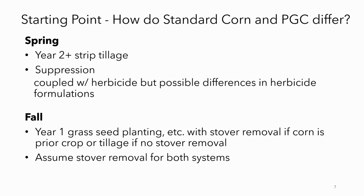The starting point is, how do these systems differ? And we heard from Ken and Roger and Philip, and to provide a snapshot with the biggest ticket items, we know that in year 2+ we've got strip tillage. We know that there's a suppression operation after establishment. And so we're going to couple that PGC suppression, the ground cover suppression, with herbicide. There might be differences in herbicide formulation, but the general operation with that spring suppression is going to be similar.